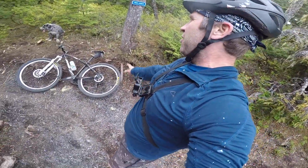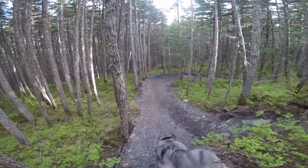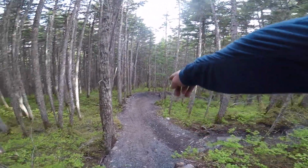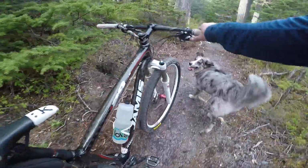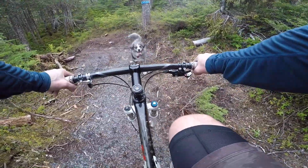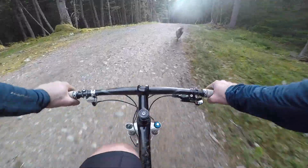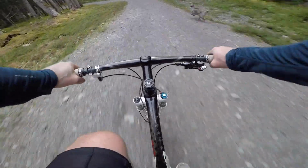Cool. Now we're going to lower the seat and flow trail our way out of here. We got a jump, cliff, to a berm. Bobo, what's the line down there? That look good? You gotta look out, you're gonna get run over. Go. Watch out. Go! Go, go, go, go.